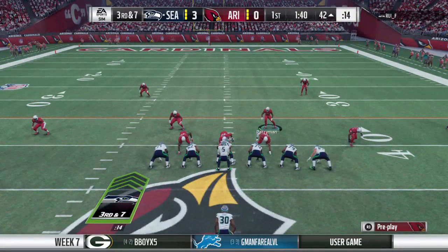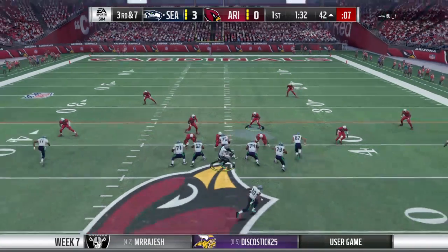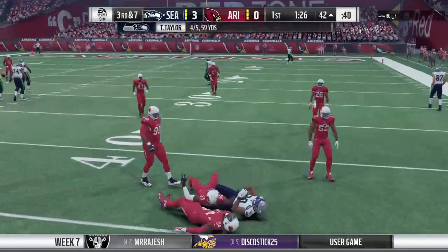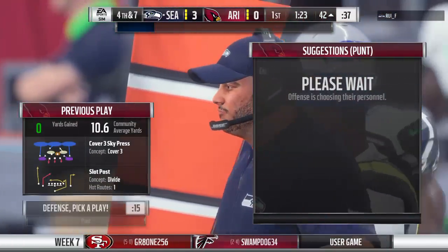Let's go. Brand 38. Flex round. Ohio. Here's Taylor. He's going to flip that out to the flat. It's complete. No gain at all on the play there, and that brings up 4th.